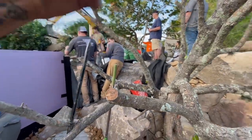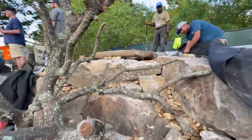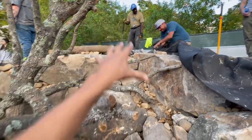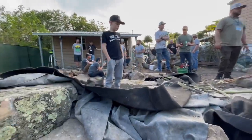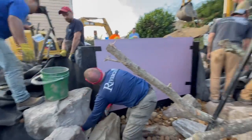I told you guys we're going to have a crazy otter build, and it is here right now. Water's going to be coming over the top right there, coming down. It's going to be crazy. The water's going to flow over that side going down. Wow. Crazy stuff.